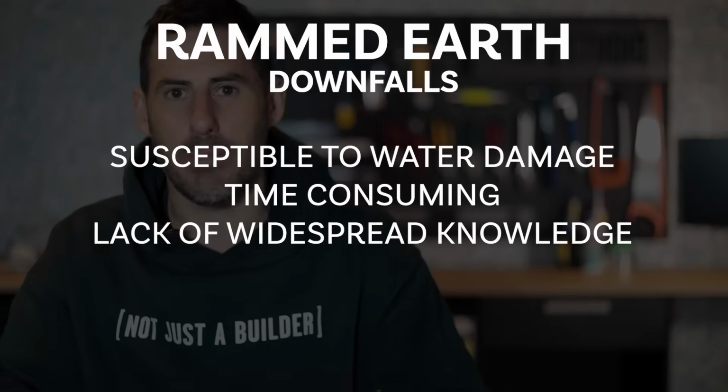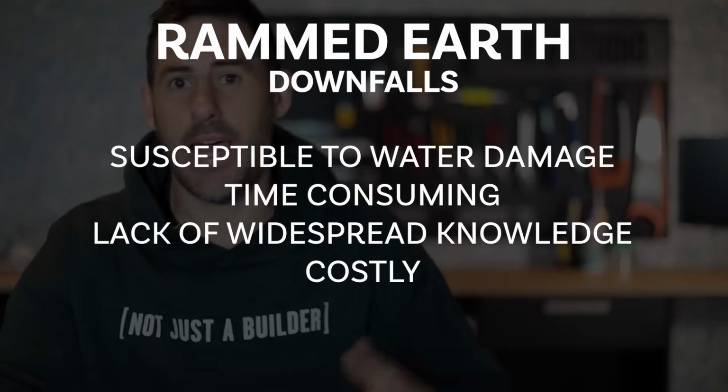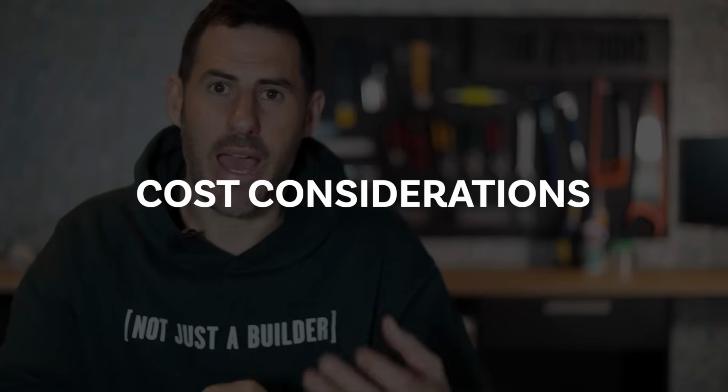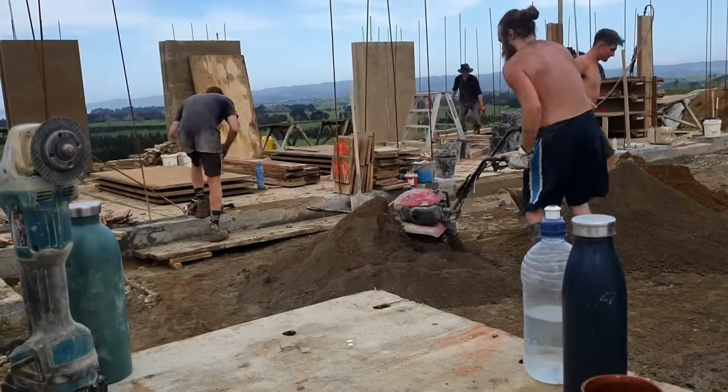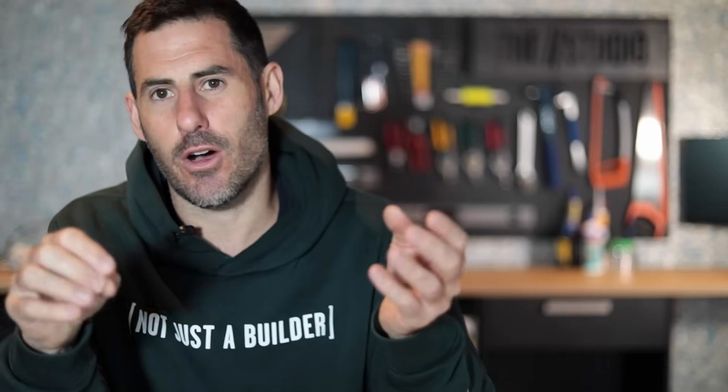All of these things make it a more costly process to go through than a traditional structure that's made out of timber or steel. But it doesn't mean that this is a bad option, it just means that not everyone knows about these products so they don't go through the system really easily. Some of the cost considerations is that while the material is really low cost, especially if you're taking it from your own land, the time involved is expensive if you're paying for it.